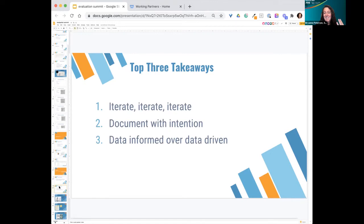So the top 3 takeaways I want you to come away with today: iterate, iterate, iterate, document with intention before, during, and after, and always choose data informed over data driven.